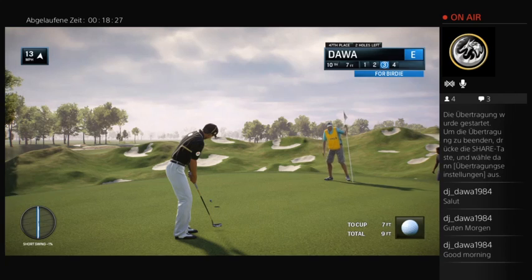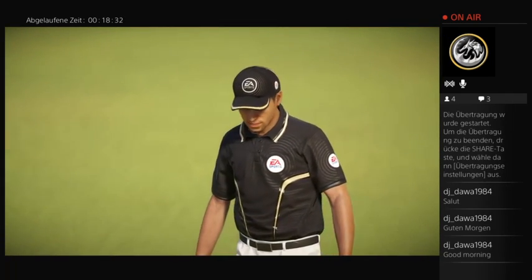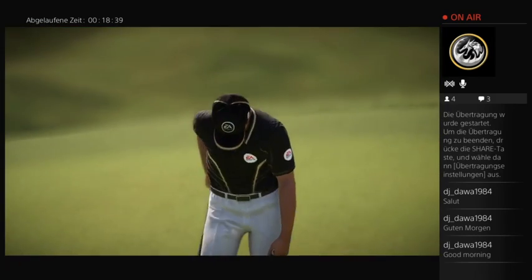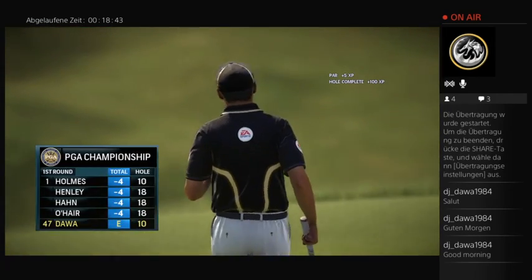Just slides by. Yeah, can't afford to miss too many of those out here today. Settles in over the putt. Frank, that's a par, and onward we go.